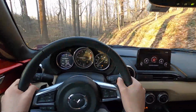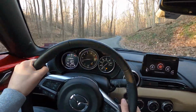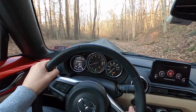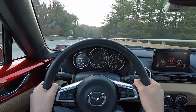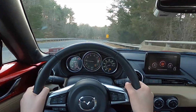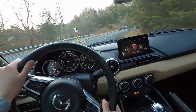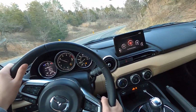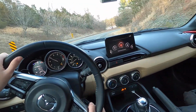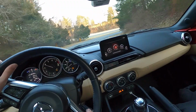It looks like we just shifted onto not the greatest road. So I'm going to do a U-turn here, and I'm going to try to find us a good road before we end out the video. Here, we're going to go on this on-ramp, and this is where the Miata shines, around turns like this. This obviously has a little bit of body roll because it's not really modified or anything like that, but it's just so much fun to go around turns like this.